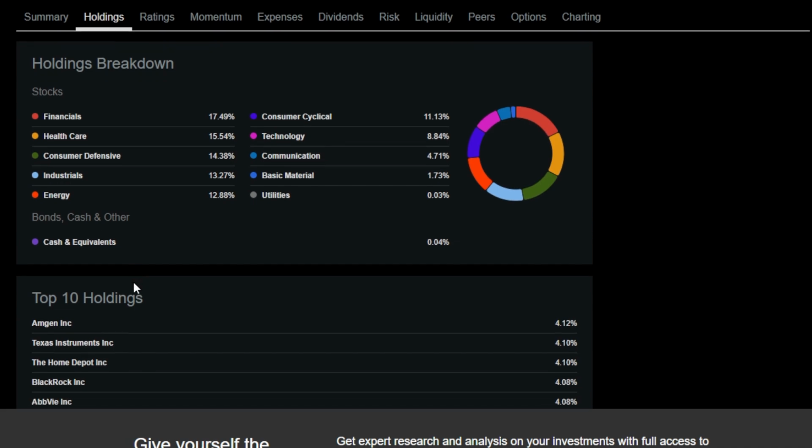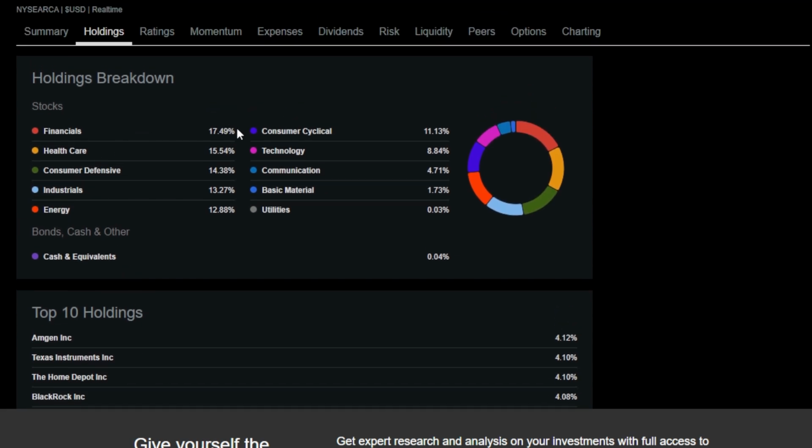Now, this ETF's holding breakdown is as follows. It's mostly financials as of right now: healthcare, consumer defensive, industrials, energy. Then the rest of the ETF is consumer cyclical. We have a small portion technology, communication, basic material, and utilities.